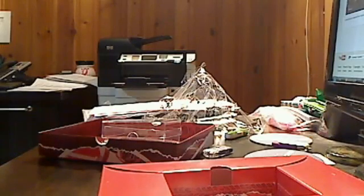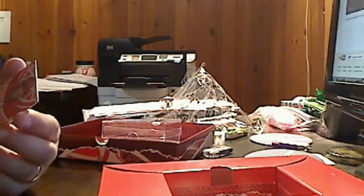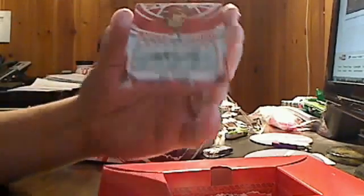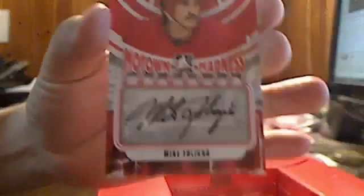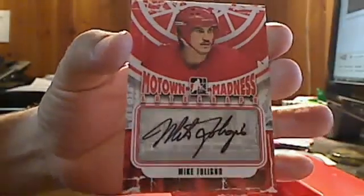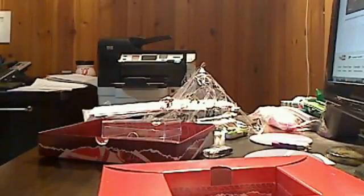They have taken pieces of the boards from the old Olympia Stadium and Joe Louis Arena, and they have players autographing them. This one here, Mike Foligno, is our second Motown Madness autograph, red. Very nice. But how cool would it be to pull out an autograph section of the Joe Louis boards autographed by Steve Yzerman? I mean, that's pretty sweet.